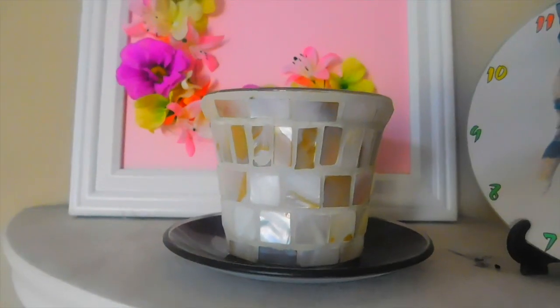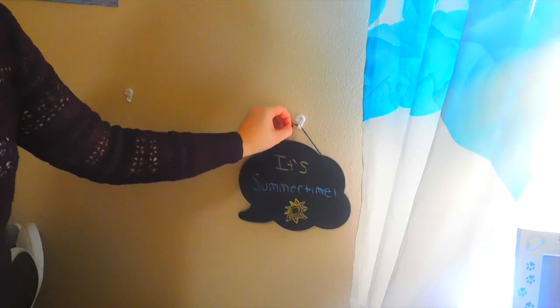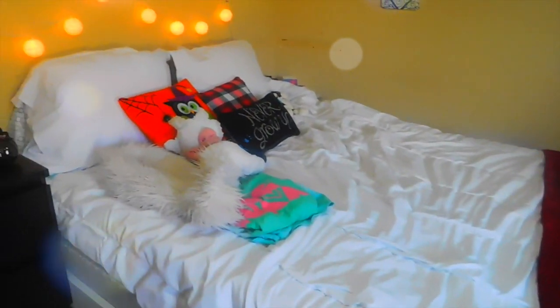So the last and final step is just to decorate your room with all different kinds of things. I just changed out my candle holders and some of my pictures for more fallish photos. Just little things around your room can make your room so much cozier and better for fall, and it really just adds a lot. So just decorate as you can with what you've got, and it really makes a difference. And that's pretty much it.